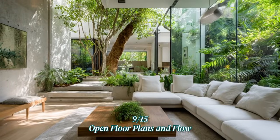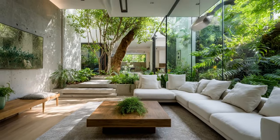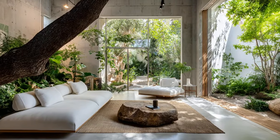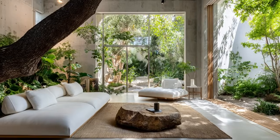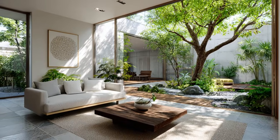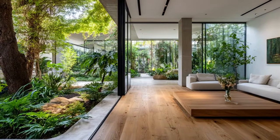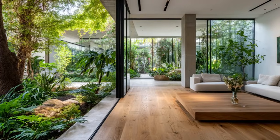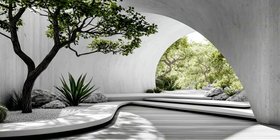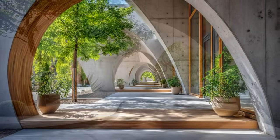To complement the mass of concrete, open floor plans allow air and light to move freely. Interior walls are minimized, creating a sense of expansiveness and visual continuity. This openness connects all elements of the house, living, dining, gardens, and sleeping areas, into one holistic experience. There are no dead ends, everything flows.